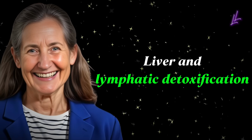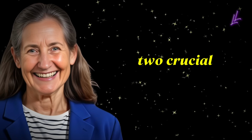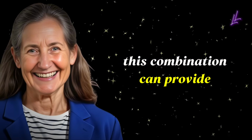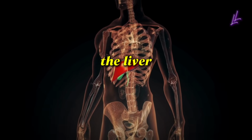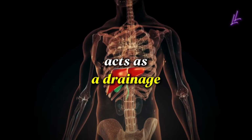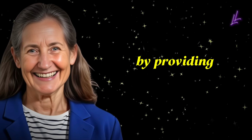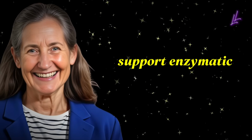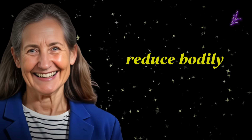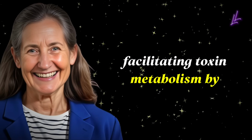Liver and lymphatic detoxification. Focusing on the liver and lymphatic system, two crucial detoxification pathways, this combination can provide a beneficial reset. The liver is the primary detox organ, and the lymphatic system acts as a drainage network for toxins and waste. Celtic salt aids by providing trace minerals that support enzymatic functions in the liver. Baking soda's alkalizing properties reduce bodily acidity, facilitating toxin metabolism by the liver.